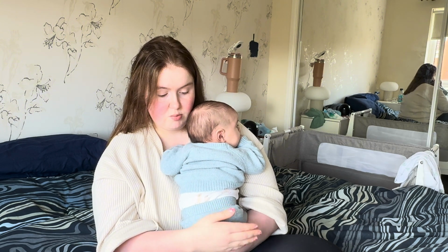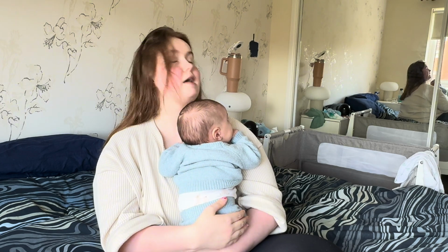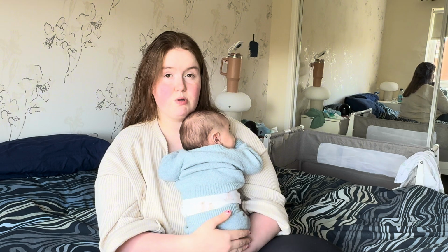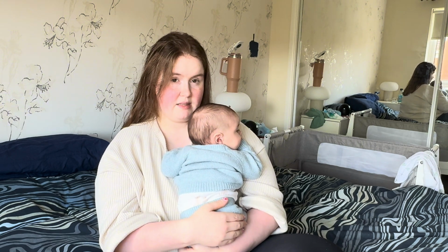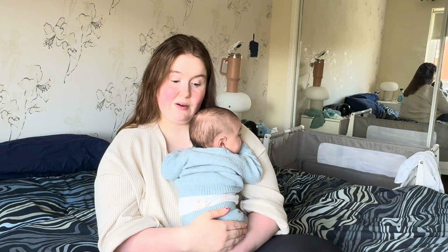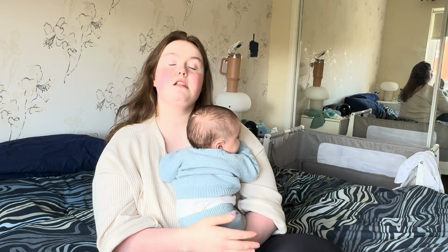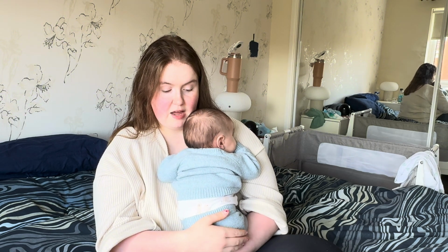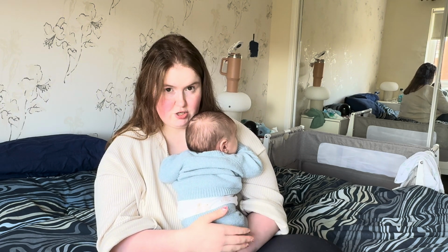I had the sweep at 39 plus 4. That's when I had some bleeding after, and I had cramps, and I was told I was 1 centimetre dilated at this sweep. Obviously we also had a scan at this sweep, and he measured at 8.9 pounds. At 39 plus 5, I'd had large mucus plug parts passed. My ankles had been swelling, and I was having more Braxton Hicks contractions.